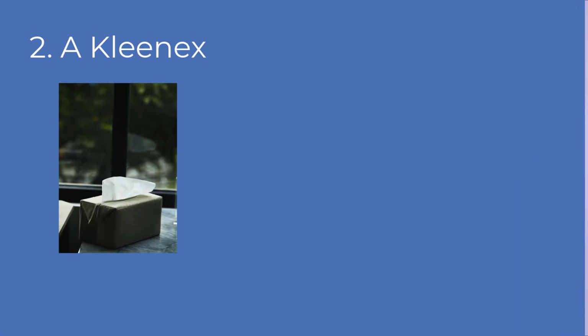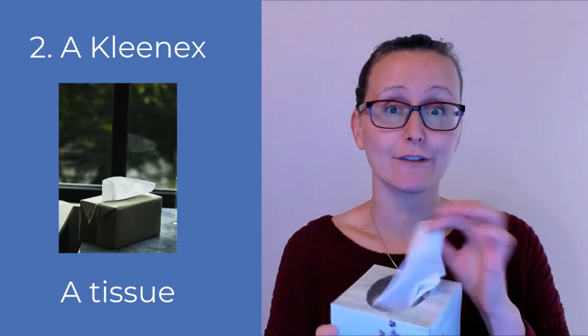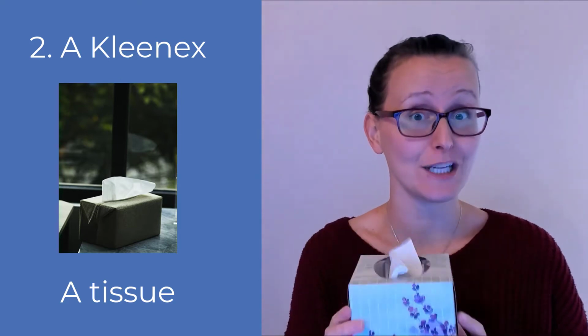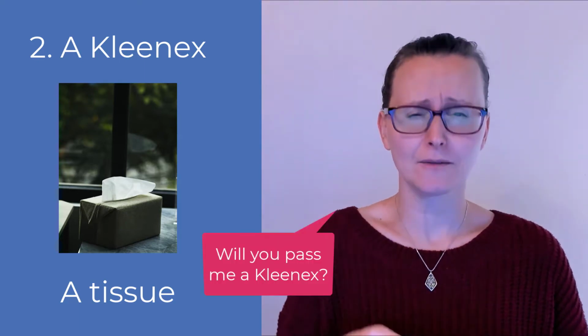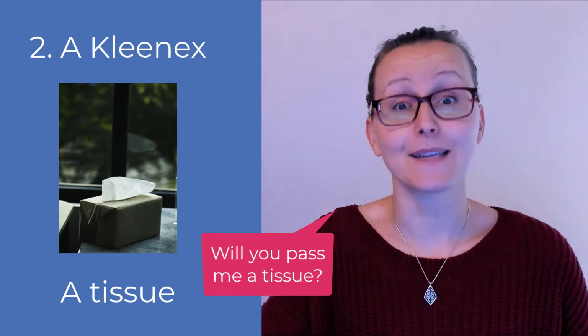Number two is this one, a Kleenex. Kleenex is another word for tissue. This technically should be a tissue because it's from Big Lots. It is the cheap version, the generic version of a Kleenex. So very often people will say, oh, will you pass me a Kleenex? And really what they mean is, just pass me a tissue, please.